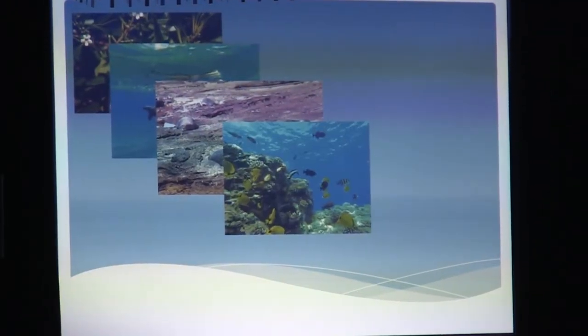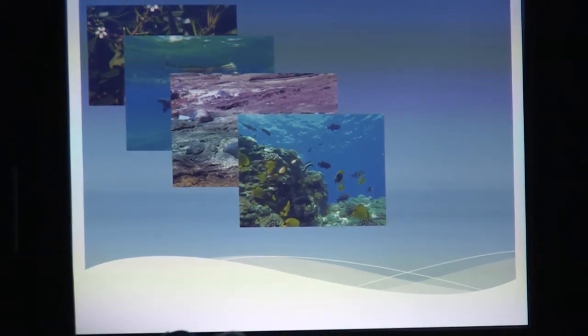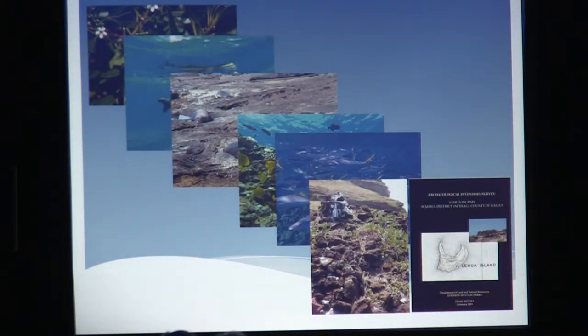And then the seas around Lehua are just absolutely heaving with marine life. So there's lots of fish all over the place, fish everywhere. And this is one of the reasons why it's been important to Hawaiians for hundreds of years. And there's a lot of Hawaiian structures on the island to indicate use over the years.